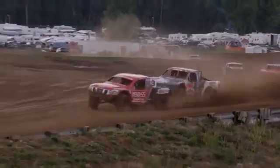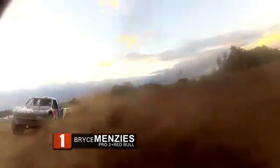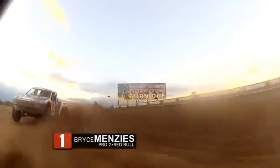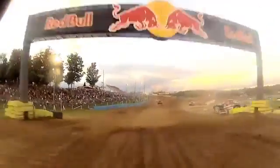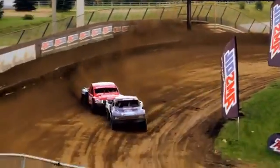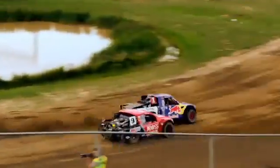Well, it's still kind of early parts of this race. The guys are still looking for lines, searching for maximum traction, and also trying to stay out of the roost from the truck in front of them. As we see Bryce Menzies, he's just off to the side, keeping that vision clean, and as he comes up the inside, he's got it! Better angle to the turn, and he makes it stick and takes the line away.